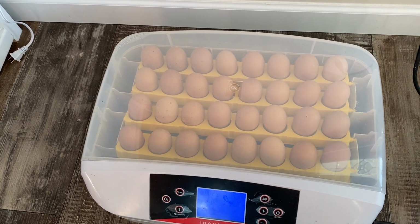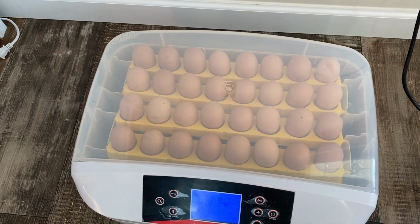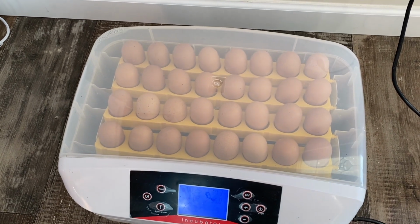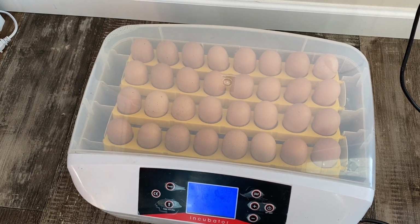We're getting close to winter time now. It's only 30 out this morning, but we want these guys to be close to lay by the time spring and summer get here. So that's why we've got these 32 eggs in here. Excited to hatch these out.